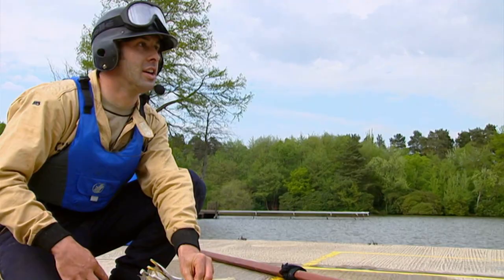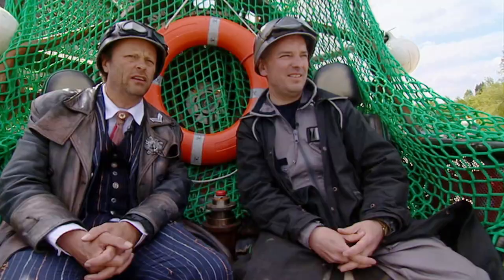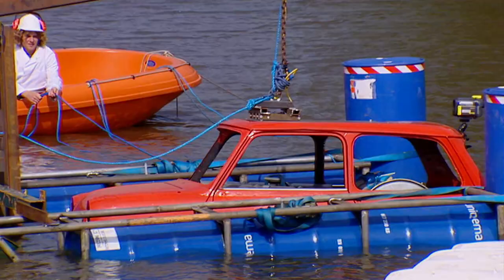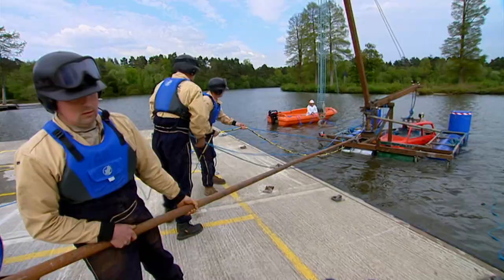Energise it. Yeah, do it now. Wait for you. 24 volt. Yeah. Look at that. It's nuzzled. It's completely nuzzled. The Mini is nuzzled. But will the magnets hold the Mini? Right, bring it back in.